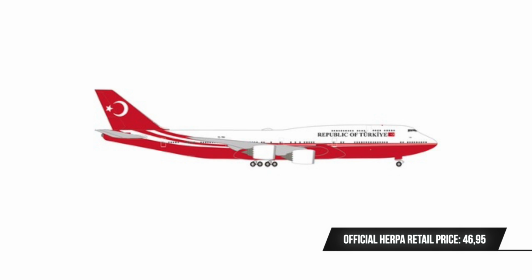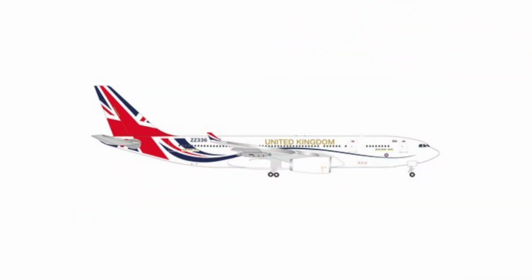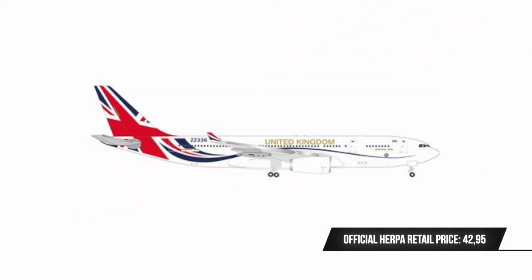No, there is yet another one, which I think also will excite quite a few, and it is the A320-200 MRTT. I believe that's the official categorization of this aircraft type, but it is the formerly known Boris Force 1, the governmental aircraft of the United Kingdom.